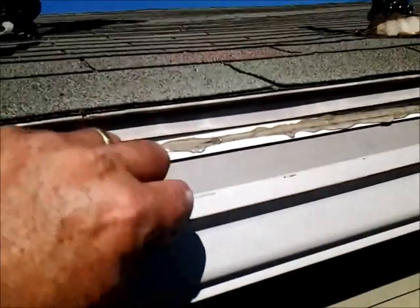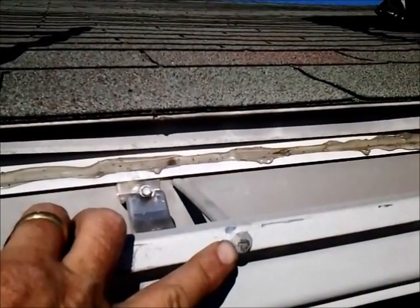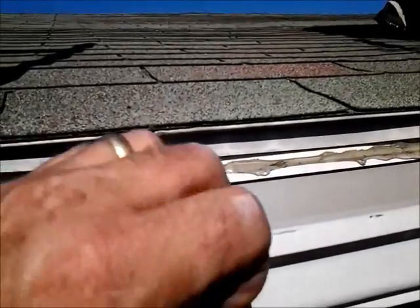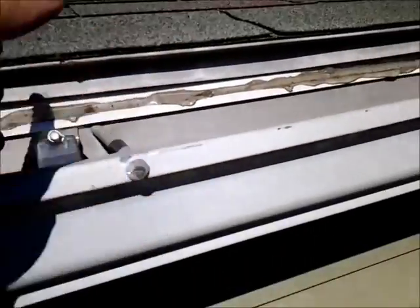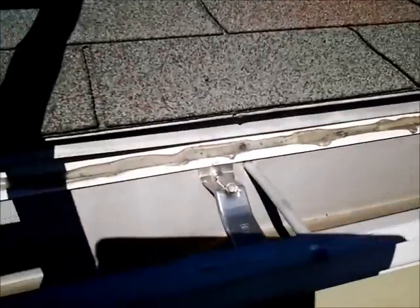So what we did was, all of these spikes and ferrules, they're hollow aluminum dowels that will expand and contract over time, and they'll back out of the house. What this gentleman decided to do is to have us install a new bar hanger beside it, and then just push them back in the existing holes for aesthetics.